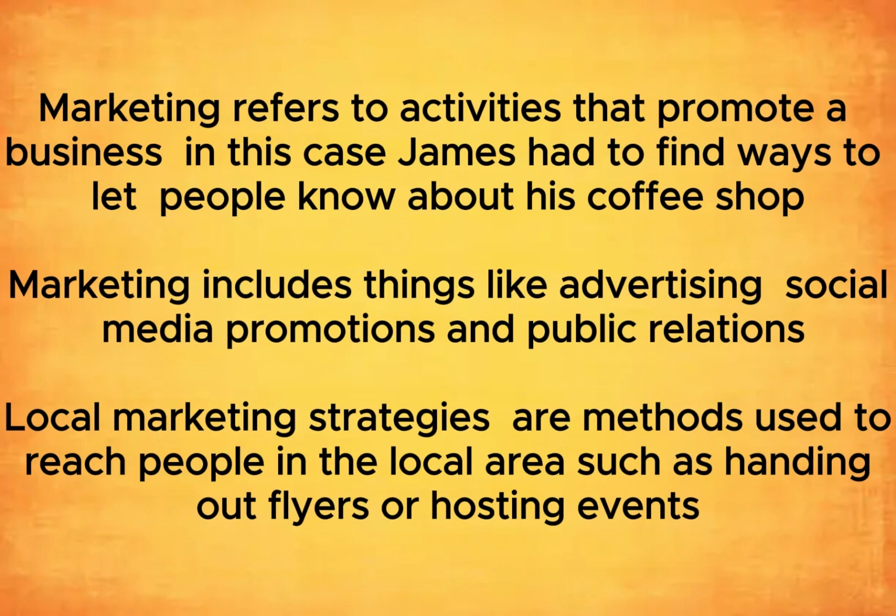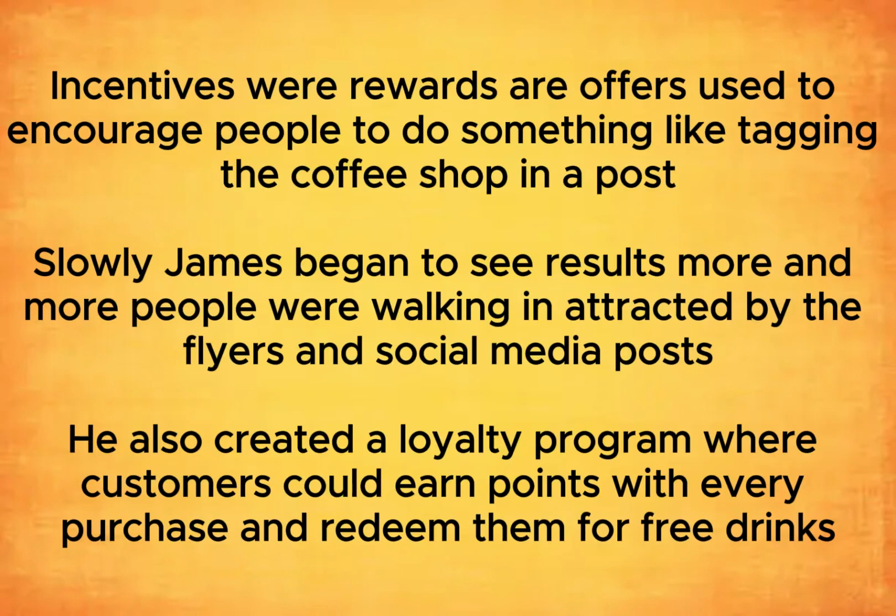Marketing refers to activities that promote a business. In this case, James had to find ways to let people know about his coffee shop. Marketing includes things like advertising, social media, promotions, and public relations. Local marketing strategies are methods used to reach people in the local area, such as handing out flyers or hosting events. Incentives, or rewards, are offers used to encourage people to do something, like tagging the coffee shop in a post.